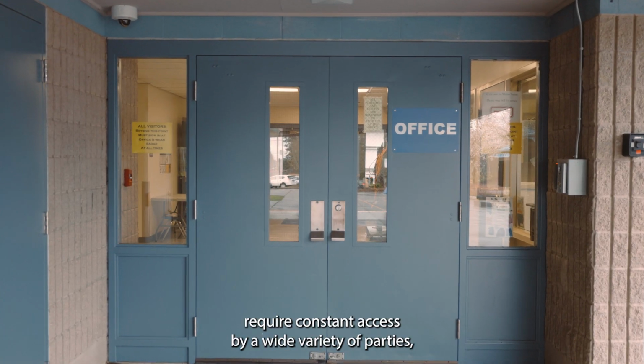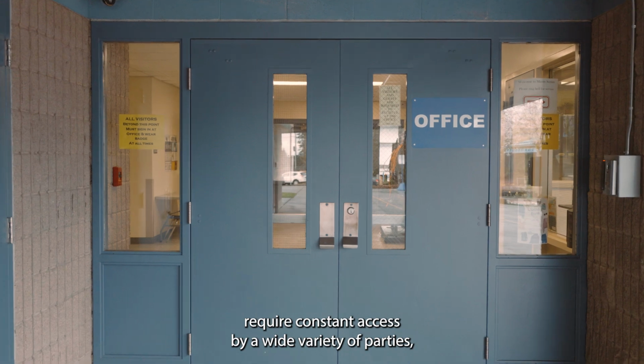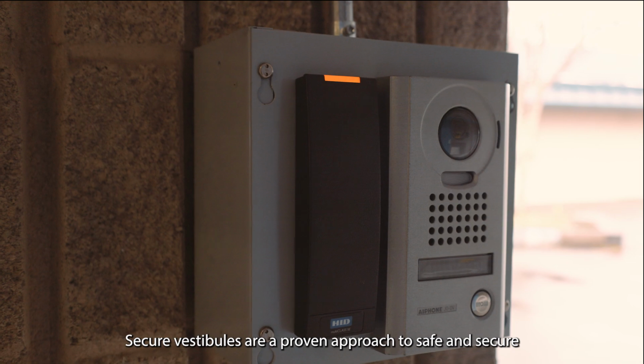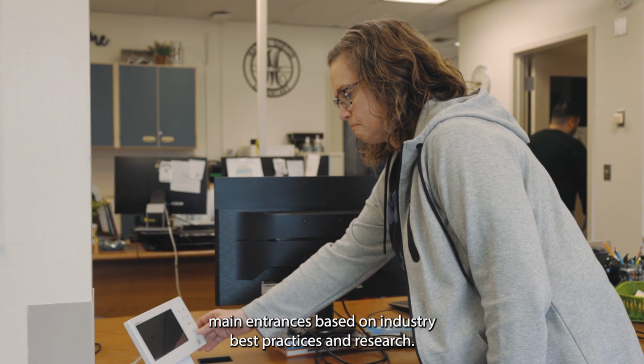School entrances require constant access by a wide variety of parties. Secure vestibules are a proven approach to safe and secure main entrances based on industry best practices and research.